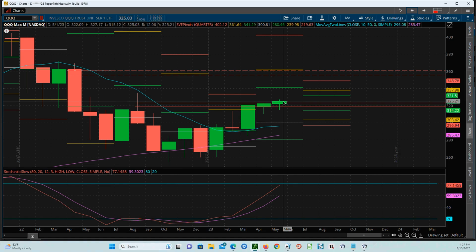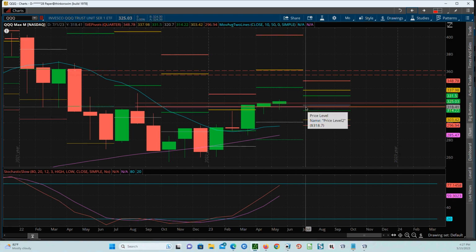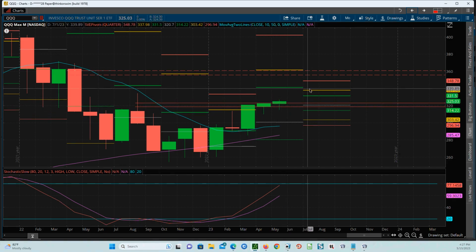As long as we close green for the month, I'm expecting this thing maybe not this month to make it all the way to a resistance one, but I expect it to actually close higher. I expect us to stay a green month. I don't expect this thing to turn red on me here in the month of May, like it usually could happen, as you see back here in this month of May, and how big that range was. Usually you get these small ranges when the market is heading higher.